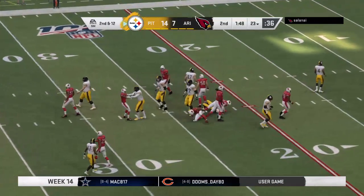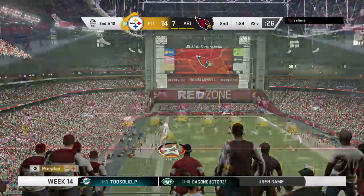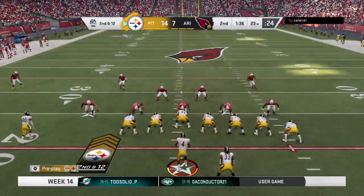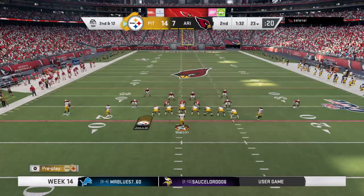That's going to go as a loss of 2, and it'll be 2nd down. The opening play of the drive goes backwards. Now they'll come up on 2nd and 12.